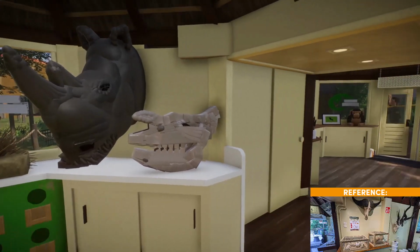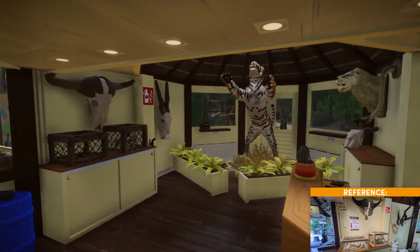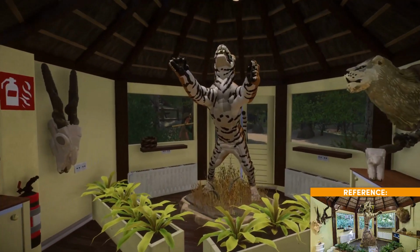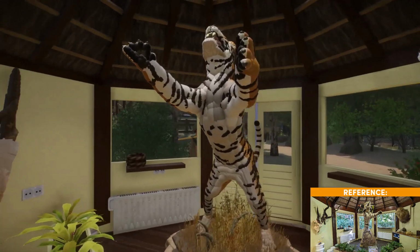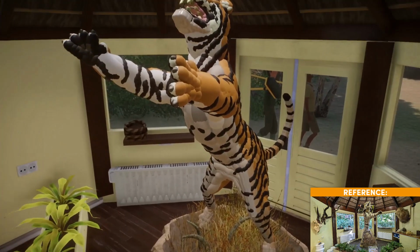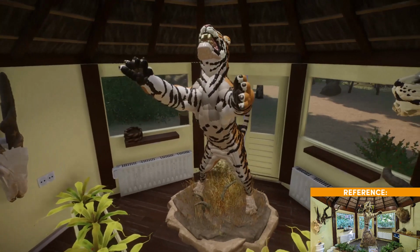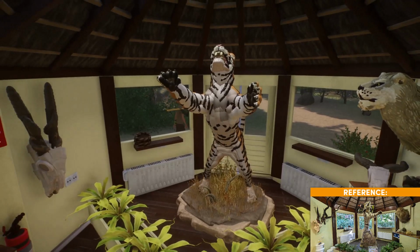Let's get to the craziest part, which is as we turn around over here, we've got more skulls, but more importantly, we've got a taxidermy tiger completely made out of gutters and egg pieces, and this took months for Carlos to finally be happy enough with it to send it over to me.